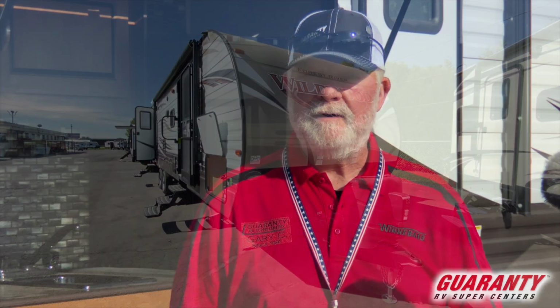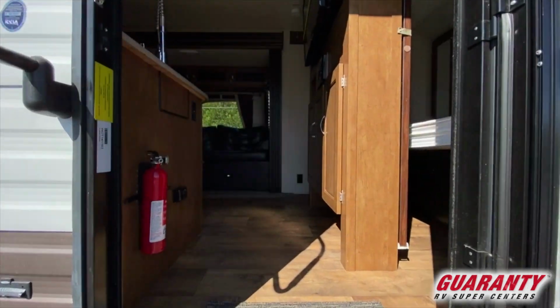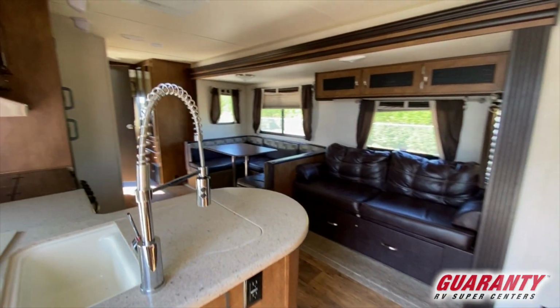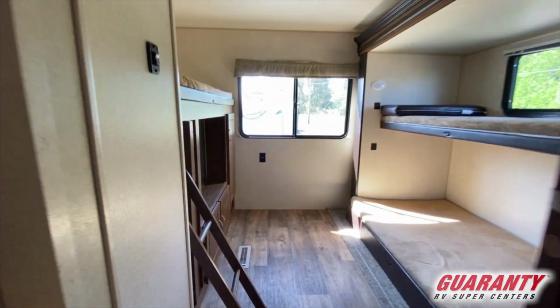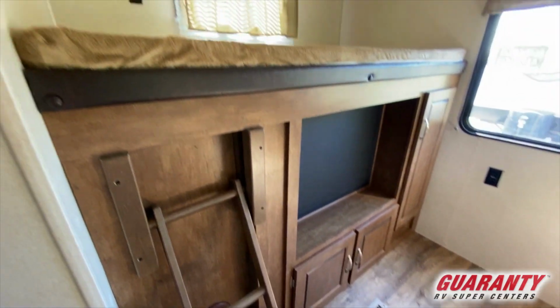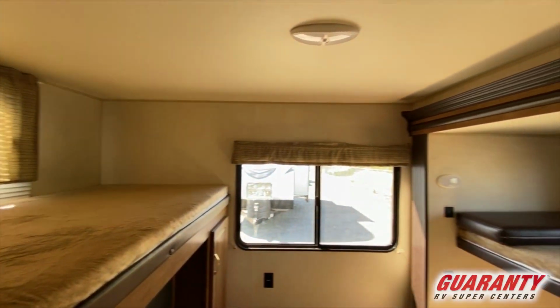It's an awesome trailer. As you can see in the background, it's got a nice outdoor kitchen and many more features that we're going to go over today. This travel trailer is absolutely fabulous for a family. Starting in the rear of the unit, you've got a slide out in the back with 3 bunk beds, storage for the kids, a nice little ladder to access the upper bunk.